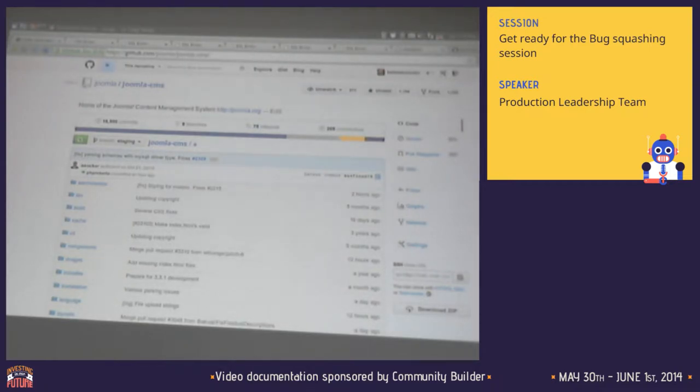Sure. So there are basically three steps in the process. The first one is getting the code. I mentioned there are two different ways you can get the most recent version of Joomla. One is downloading this zip. If you are a developer and you're familiar with Git, you probably are familiar with cloning the repository, so I won't go into explaining how to do that. But if you know, that's the better way to do it.